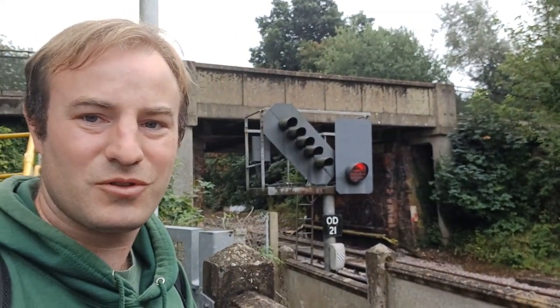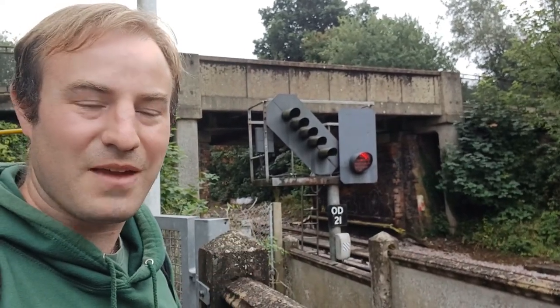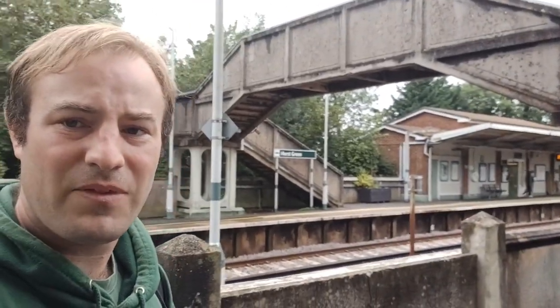That is a signal to indicate a junction. When it lights up white, it means a train can turn left. We're at a junction station. The station we're at is Hurst Green. I've never been here before.